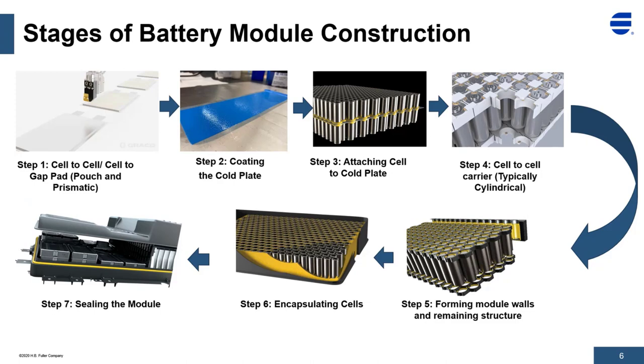Typically, this step is seen in modules using prismatic and pouch form factors. Next will come coating of the cold plate, which is followed by attaching cells to the cold plate. Step four will be cell-to-carrier bonding, which is typically for cylindrical cells, but is done with prismatics as well. Step five will be the assembly of the module walls and the remaining structure of the module. Step six is the encapsulation of the cells. And finally, step seven is sealing of the module.